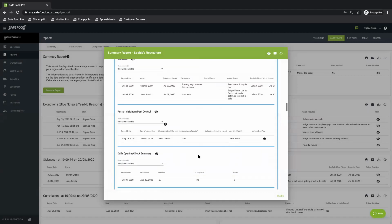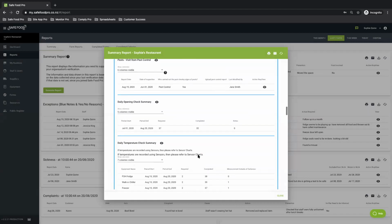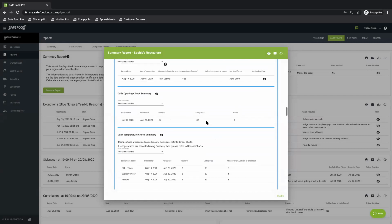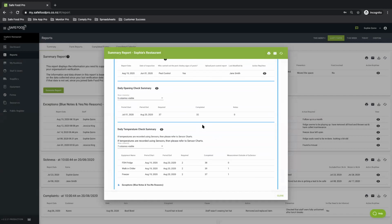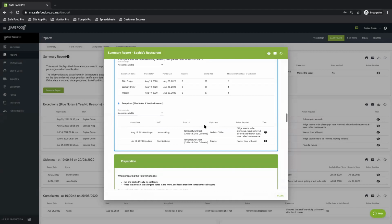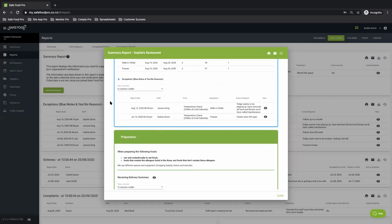It also contains your pest control. If you're doing your daily opening checks, it shows how many you have completed versus how many you should have completed. So I was 5 off, so I must have missed 5 days, which we saw on my dashboard earlier at the start of July. It shows your temperature checks, and then it also shows if you added any of those exceptions or blue notes to your form.